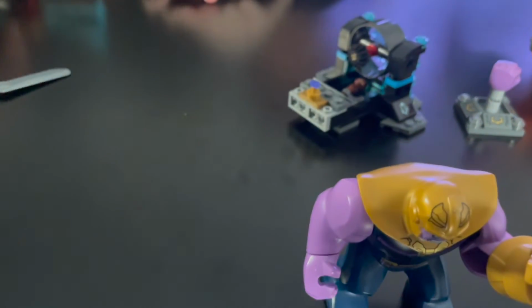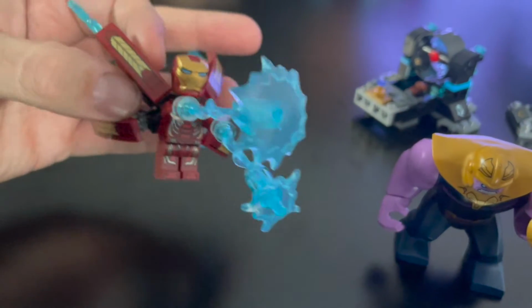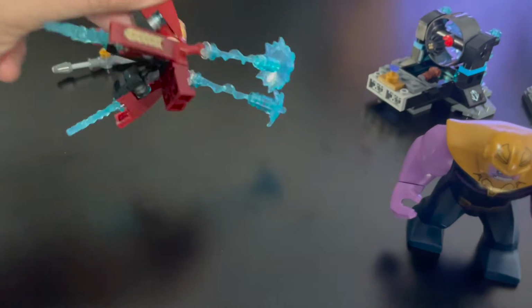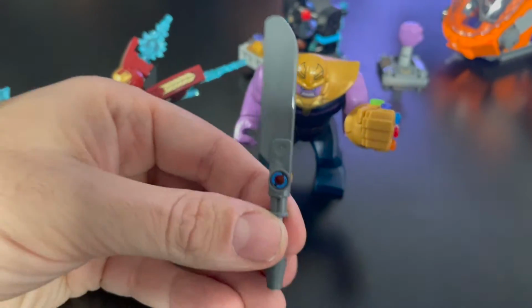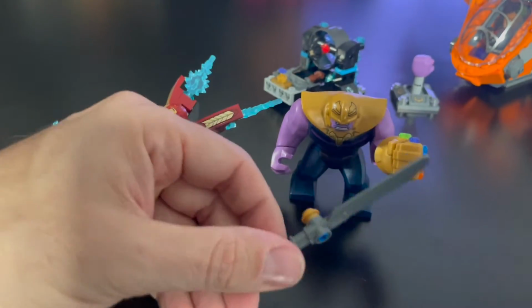This set also came with this Iron Man, which is just decked out in all kinds of blasters and such. Very, very cool Iron Man. He does have the face mask that opens up. Some cool detail there on his chest, legs, and his helmet is very nice. But yeah, he's pretty cool. And then, of course, Thanos came with his single blade sword. It's not the double blade that we see in Endgame, but it's just a single blade.